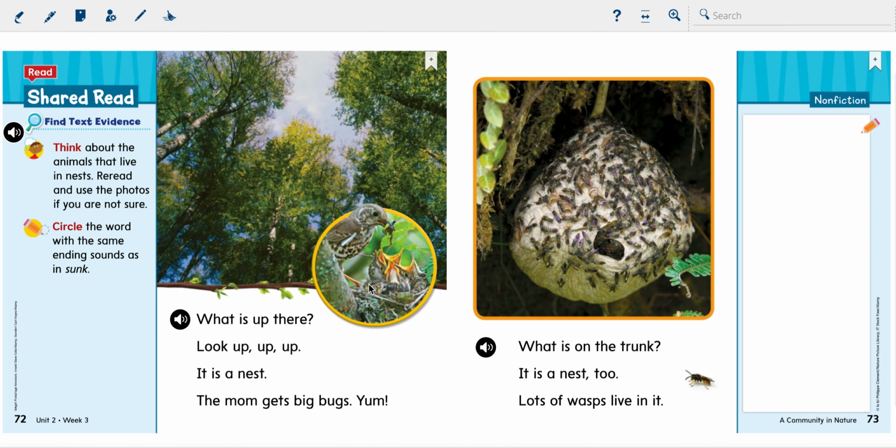Alright, so it looks like we're going to read about some birds. And what other animal over here? That could be a few different kinds of insects. We'll have to read to find out. But I want you to make a fun guess. Do you think it's going to be bumblebees, hornets, wasps? Are they going to be some sort of special insect? Let's find out.